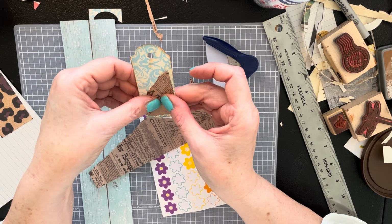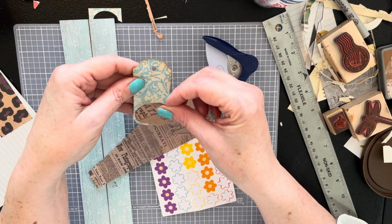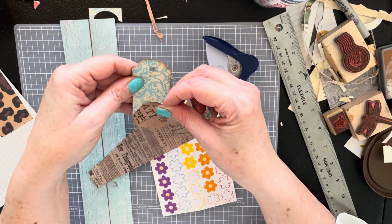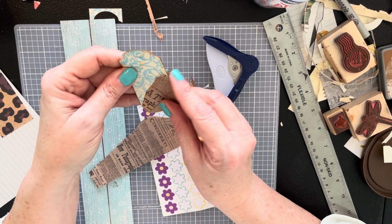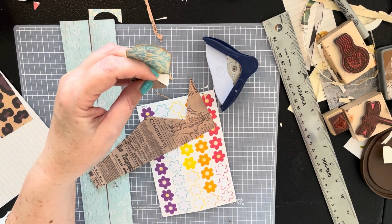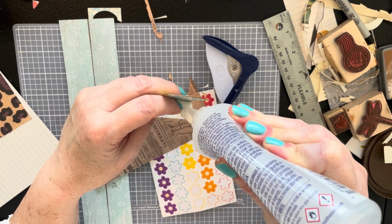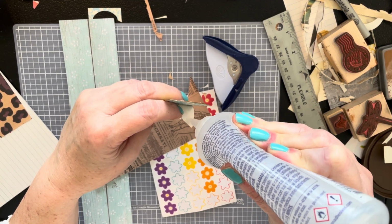Okay, that's cute. That's cute. Okay, got this down. Oh, he wants to stick right away. I don't want you to stick right away, little guy. Go right here. Right here, okay. I didn't get enough glue here, so we'll do that. We do need something fun on the front of this.